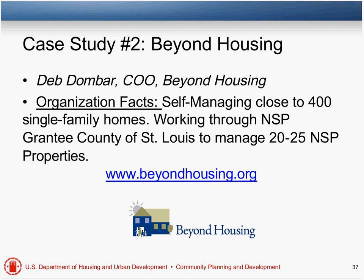Our mission at Beyond Housing is really focused around the family. We strengthen neighborhoods one family at a time. We emphasize family stabilization, and we've really used the house as a vehicle for service delivery. So we are going to hit, by the end of this year, over 400 single-family scattered site homes. That's all we do. As I mentioned, we've got our first multifamily under construction.